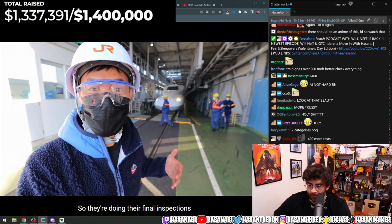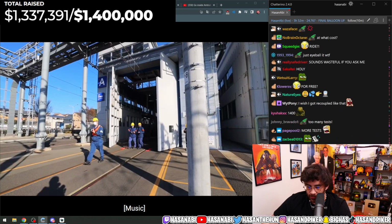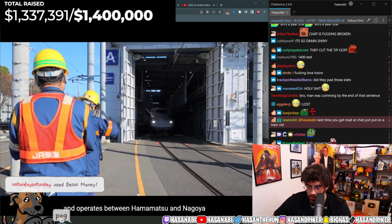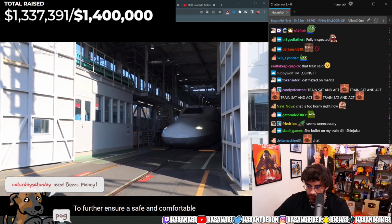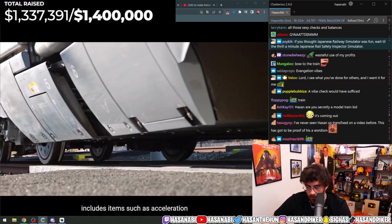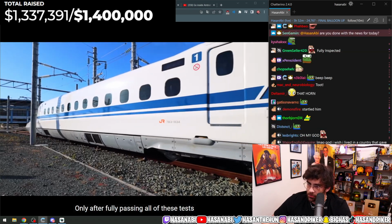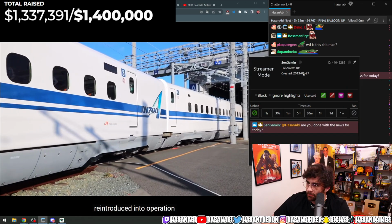So they're doing their final inspections right now at the factory, and after that, the train is gonna leave. As part of the final test, the Shinkansen performs a test run and operates between Hamamatsu and Nagoya to further ensure a safe and comfortable ride for passengers. The final test includes items such as acceleration, deceleration, stopping, vibration in the cabin, and cabin air pressure in tunnels. Only after fully passing all of these tests is the Shinkansen bullet train reintroduced into operation.